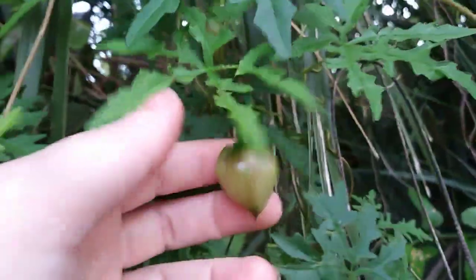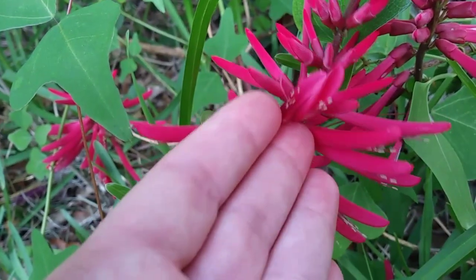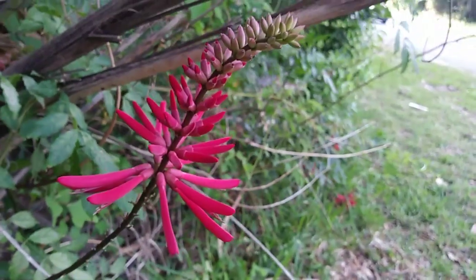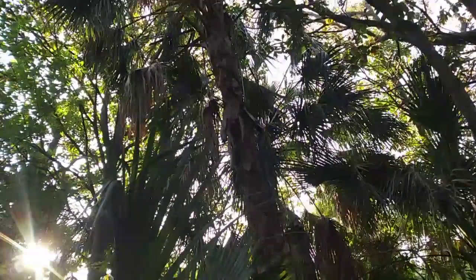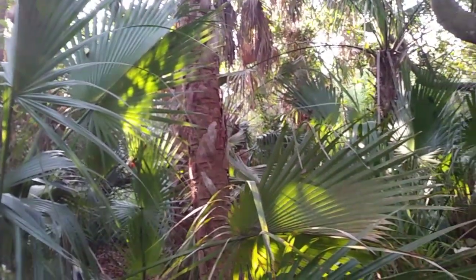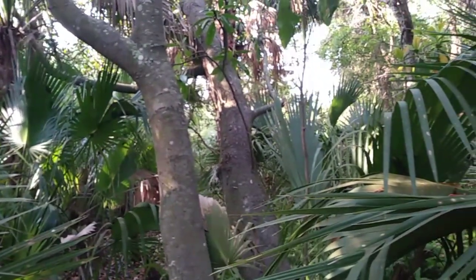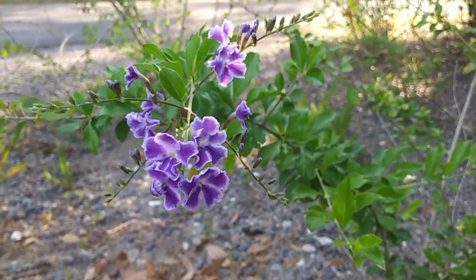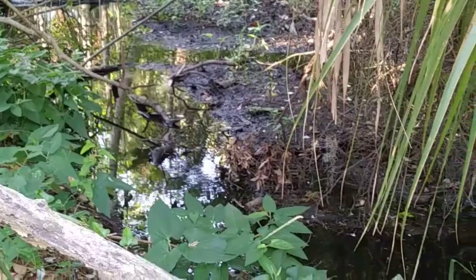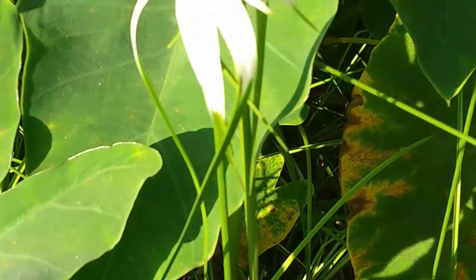What's that thing? It's heavy. Those are so pretty. Look at this thing. Is that a flower?